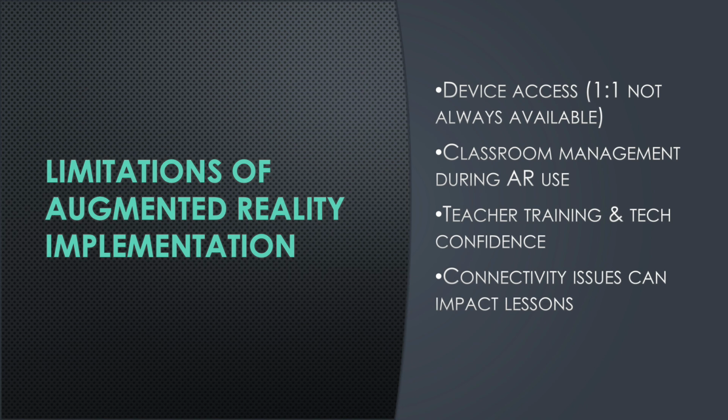Classroom management during AR use is another concern. If students are using their own devices, you always have that hesitation about making sure they are on the right application and doing what they're supposed to be doing, not taking pictures, texting, whatever it might be. And then, of course, teacher training and confidence. AR isn't going to work effectively in the classroom if the teachers aren't able to implement it effectively.